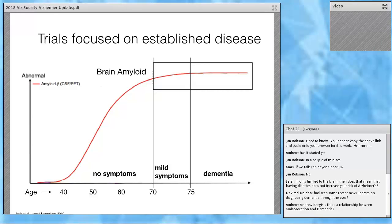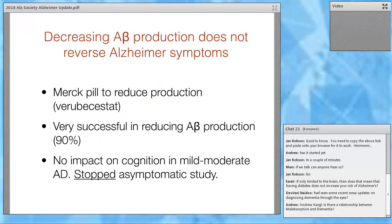And the answer is probably once you have amyloid there, at least with this type of therapy that Merck produced, which doesn't remove amyloid, but prevents the production of amyloid, it probably isn't very successful because there's already too much amyloid. And that's really what happened. So the pill was exceptionally good at stopping amyloid production, almost 90%. However, it had no impact on any cognitive symptoms, which of course is the goal of any therapy.